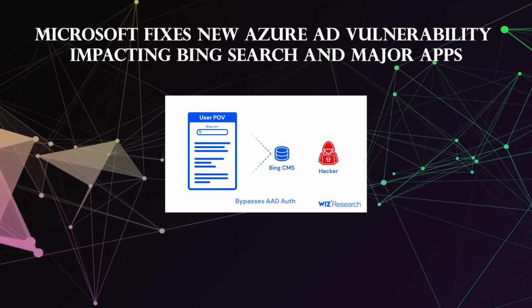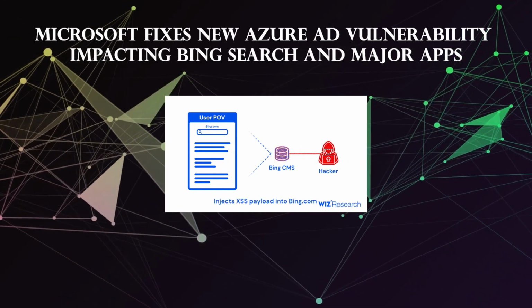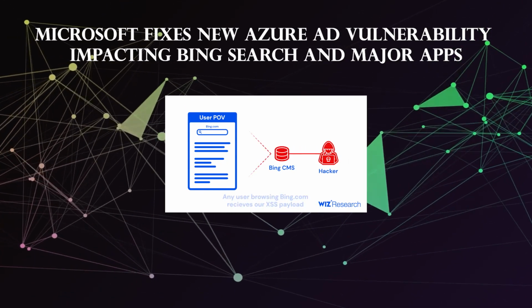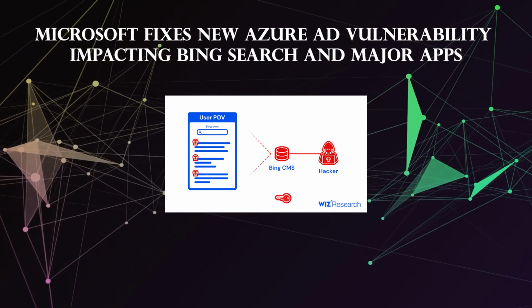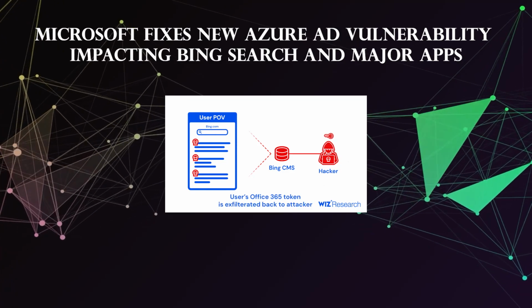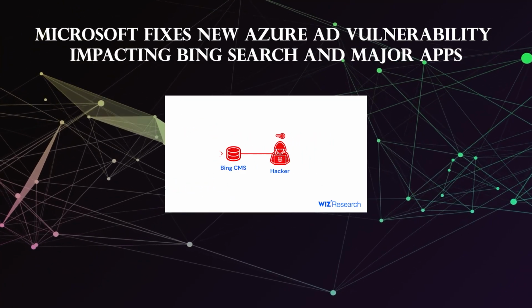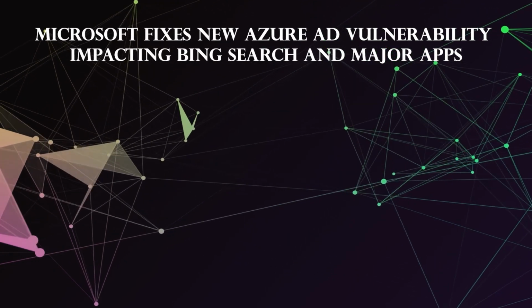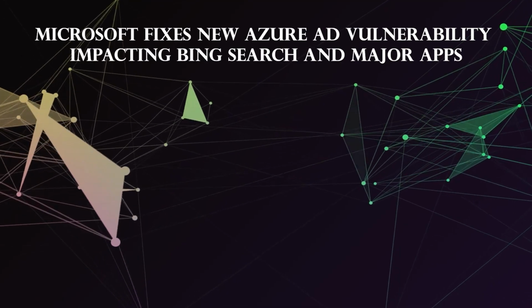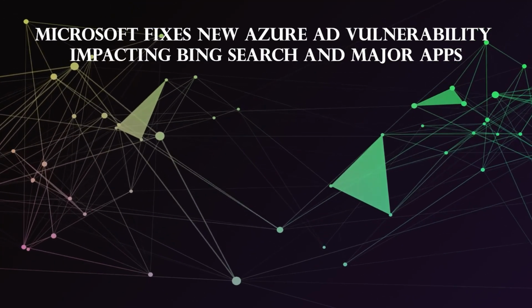This news is a serious reminder of the importance of security and the need to constantly update and improve systems to prevent unauthorized access. The vulnerability exposed by Wiz could have led to high-impact cross-site scripting attacks on Bing users and compromised users' personal data, including Outlook emails and SharePoint documents. It highlights the need for constant vigilance in the face of evolving cyber threats.